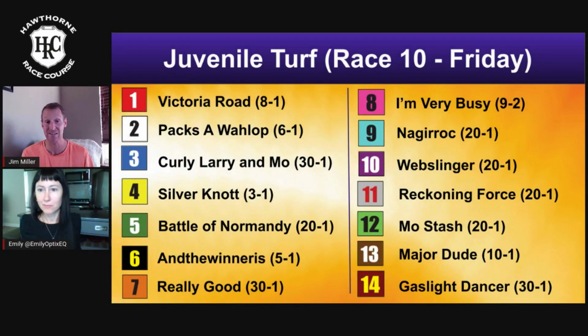All right, the last race of that pick 3, Emily, is the juvenile turf. Again, 1 mile in here. You're looking at this race, and there is a horse that you seem to like a lot, that I seem to like a lot, and you talked about it. It comes to ticket structure sometimes. It's Silver Knot in here. This one sits at 3 to 1. I would be overjoyed, Emily, if we got 3 to 1 on Silver Knot, because I think this is a very, very good racehorse, and apparently you think the same as well.